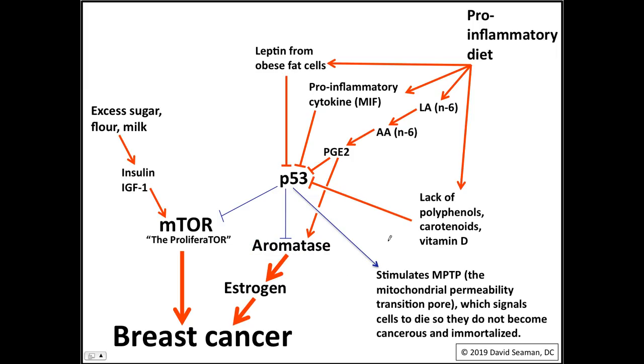Now, the average person who is living on a pro-inflammatory diet, which consists of excess sugar, flour, refined oils, and certainly a lack of vegetation, is going to lack polyphenols and carotenoids in their diet, and these give us the pigmented colors that we recognize vegetation with. They inhibit p53. Adequate vitamin D, the only way to get it in real life is through sun exposure, and we can take supplements too. The average American is deficient in vitamin D. So look at how many inhibitory factors we have fighting against p53, as well as activating directly aromatase and mTOR with the pro-inflammatory diet.